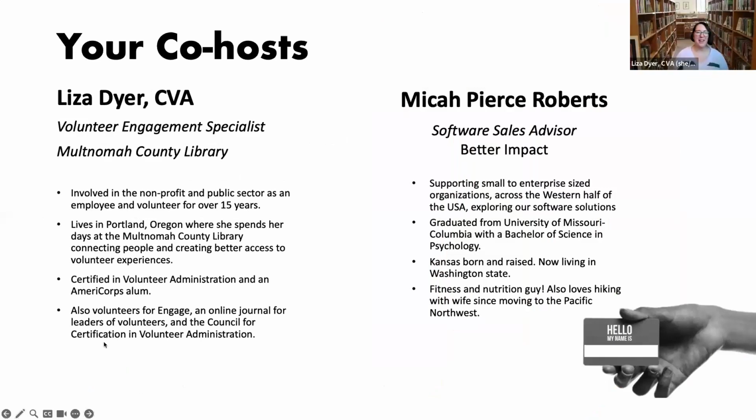Great, thanks so much, Micah. So I'm Liza Dyer, CVA, that stands for Certified in Volunteer Administration. I'm a volunteer engagement specialist for Multnomah County Library, which is here in Multnomah County, Oregon, generally the Portland metro area-ish. And I've been working and volunteering in public and nonprofit for over 15 years.